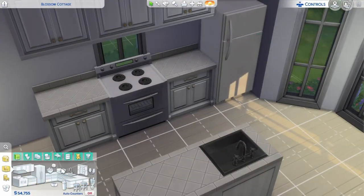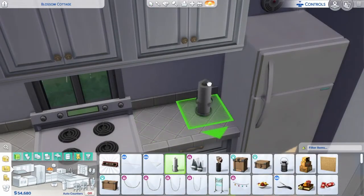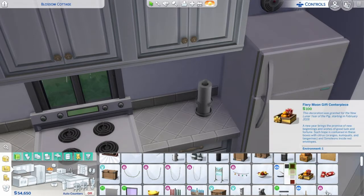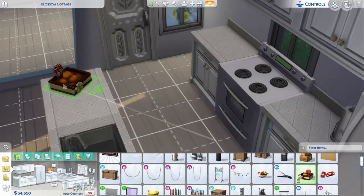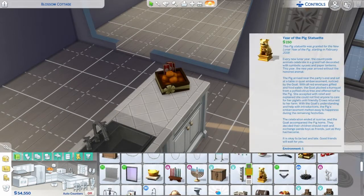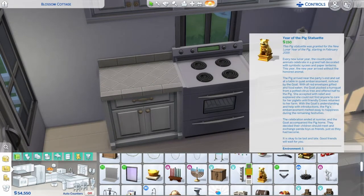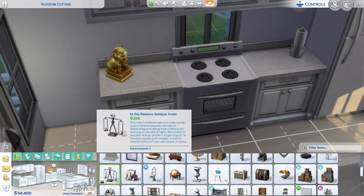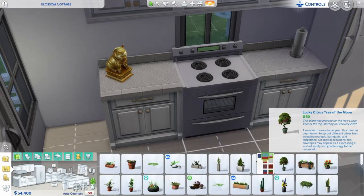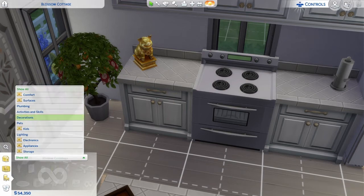So the kitchen, I went with a white kitchen, and then I do add a few little decorations from that update, I can't remember which one it was, when we got the very Chinese, Japanese influence. You got even a few little clothes in Create-a-Sim, and I don't know what it's called, but this little item is like the year of the pig or whatever. So because in my build the two Sims that live here are Japanese, I decided to add it, and that's what I was talking about with a few little Japanese, Chinese inspiration on the decor there. I think it adds a little personal touch to the build, which I really enjoy.